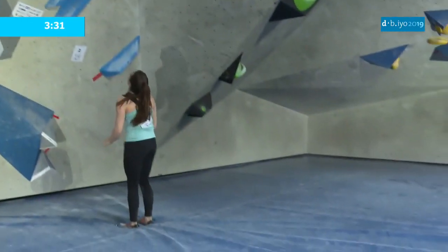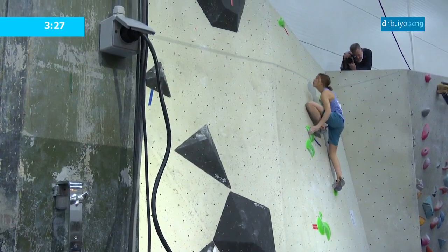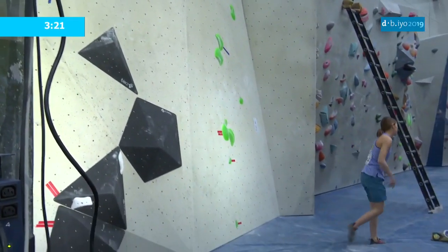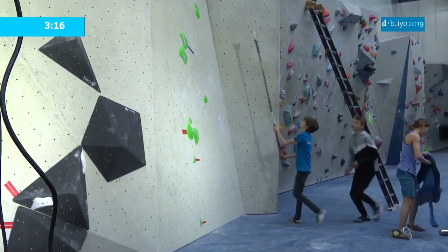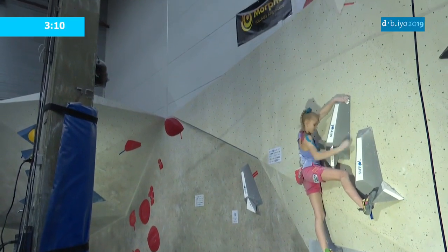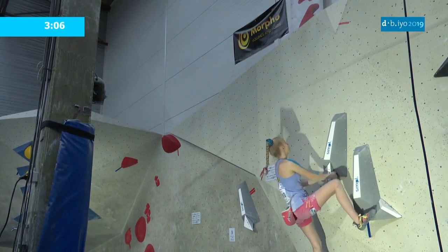She's very strong here, but... and she sticks the last move. Camille de Wit from Belgium topping problem number 4, which currently puts her in the shared first position, but again, everything open. Charlène sticking the dyno indeed.